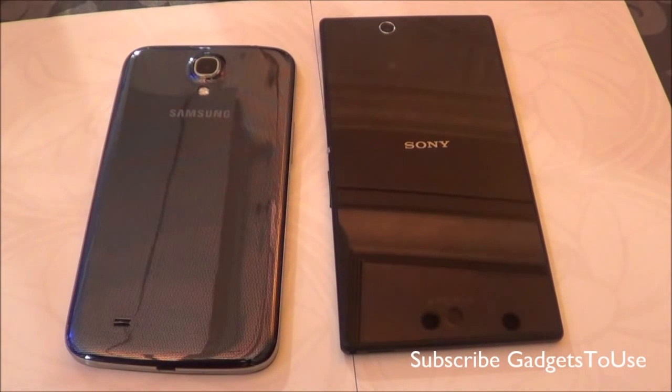So that's all from us as far as the quick hands-on comparison of these two devices. Do let us know if you have any specific question for any of these two devices. We would love to help you.